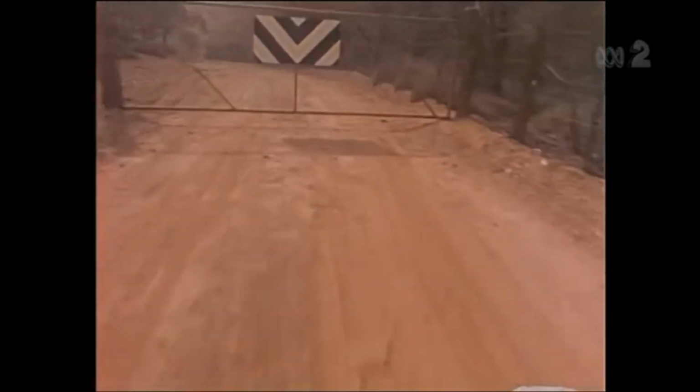Dusty station tracks taken at these speeds are horrific on tyres and suspension, and a real test on the drivers. They have to balance their drive between speed and the need to preserve the car. Every second lost at a gate can be vital.